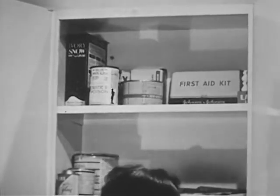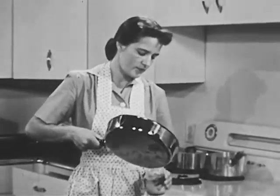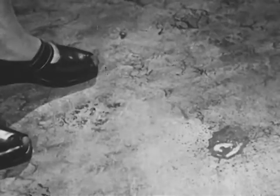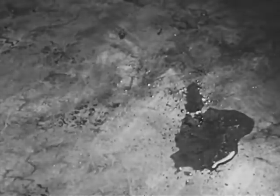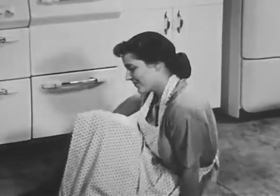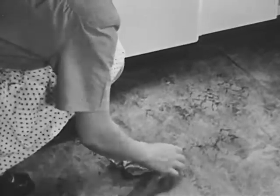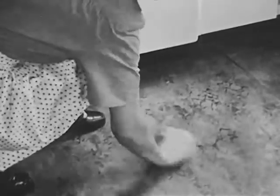Keep those cupboard doors closed. A bump on the head probably won't send you to the hospital, but it will be painful just the same. Small accidents will happen occasionally, but don't let them become major ones. Wipe up that grease spot immediately before you have a chance to forget about it.